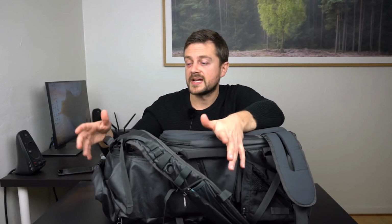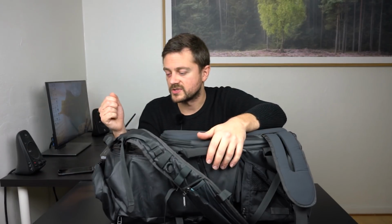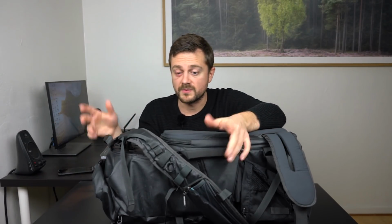Another thing I really like about this backpack is that it has two handles, one on the side here and the regular one here on top. And that is good when you have a lot of gear in it and it becomes very, very heavy. You can grab it in two different ways, and it's always good to have that option, especially if you travel a lot and you're in an airplane and you need to put the backpack up in those overhead compartments, and if you're in nature and you just need to grab it and put it on yourself. So all in all, a really good solution, brilliant thinking there.